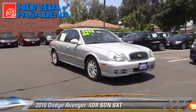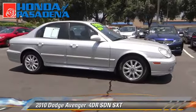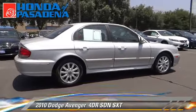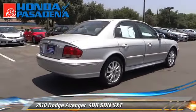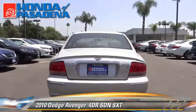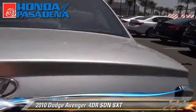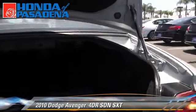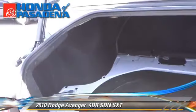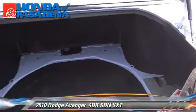The 2010 Dodge Avenger SXT. With an automatic transmission, this sedan, with fewer than 70,000 miles on the odometer, is well equipped. This Dodge features front-wheel drive, side airbags, and tilt wheel. Comfort and convenience features include a CD player, power door locks, and power windows. Give us a call to schedule your test drive today.